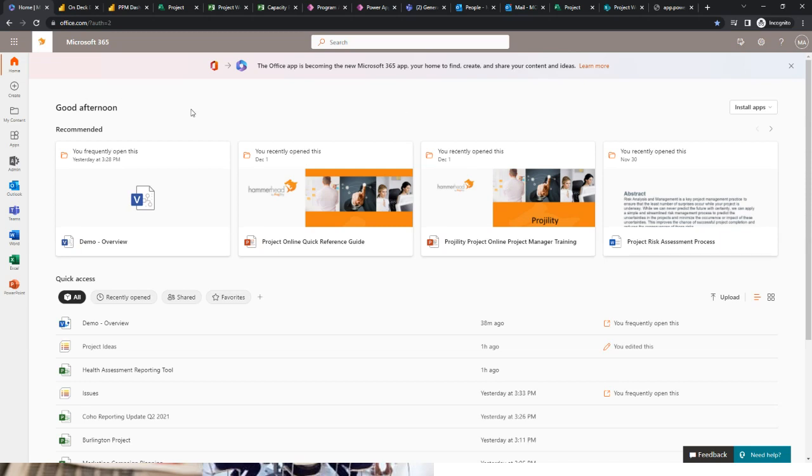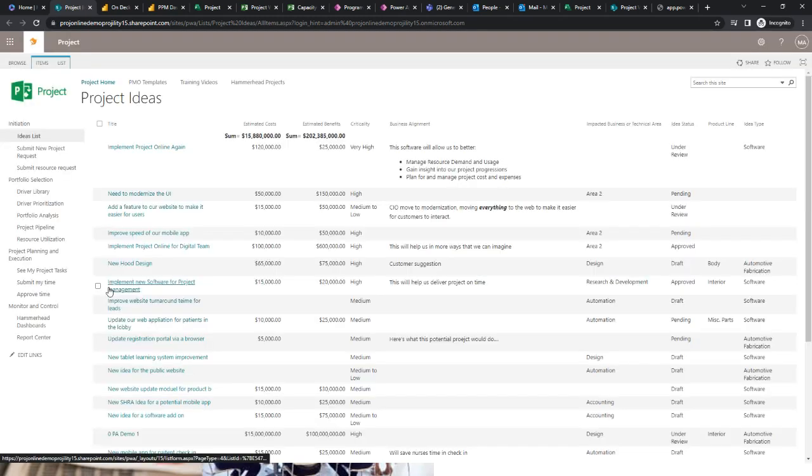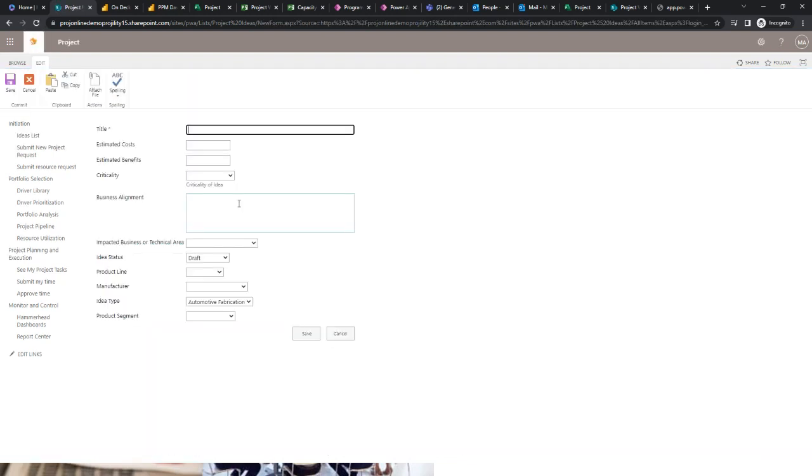One of the key parts that often gets overlooked in a large program is getting new requests for work in. You're always going to have new projects that are being spun up under the program. Having a formal mechanism for doing that is really important. So one of the things we can do is actually have a central projects queue or an idea queue where people can come in and log information and say, I've got a new idea. This can be in a SharePoint list that anybody in the organization or anybody within the program can access.